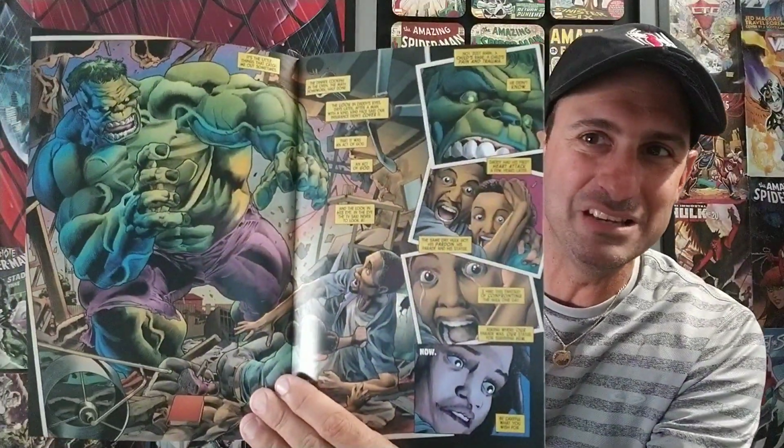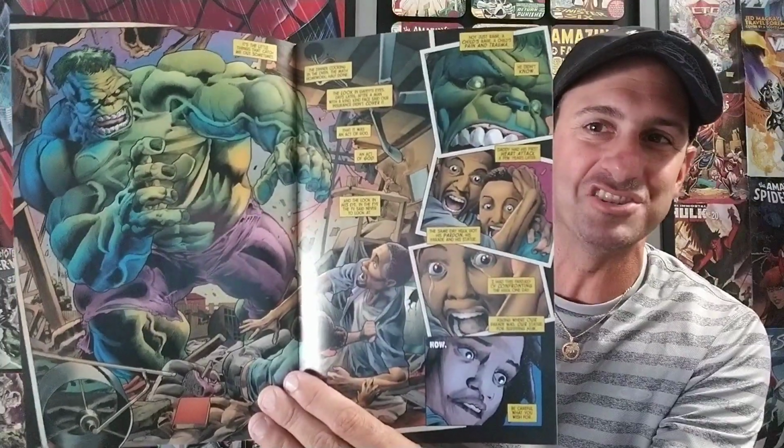Who is not excited about the Immortal Hulk? Well, this is issue 23 of the series, and I heard some cool things happen in this one. They didn't tell me any spoilers at my comic shop, but nevertheless, the artwork in this book is absolutely gorgeous.